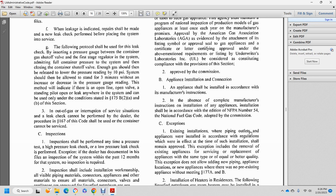Existing installation where piping outlet for the appliance installed with accordance with the regulation where in effect with the time and so for the installation remaining approved. The exemptions include the removal of the existing appliance with the servicing and replacement of the appliance at the same time with the equal or better quality. The exemption does not allow adding new piping appliance with the location of new appliances where there are no pre-existing appliance with the meeting 177A and B.